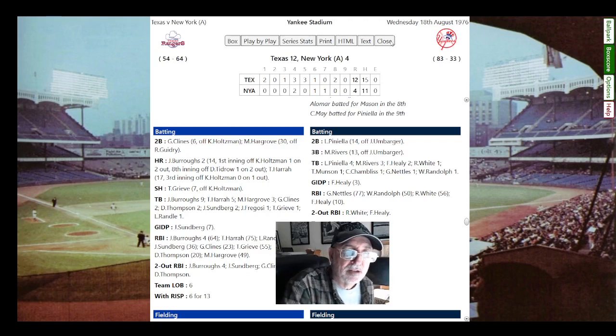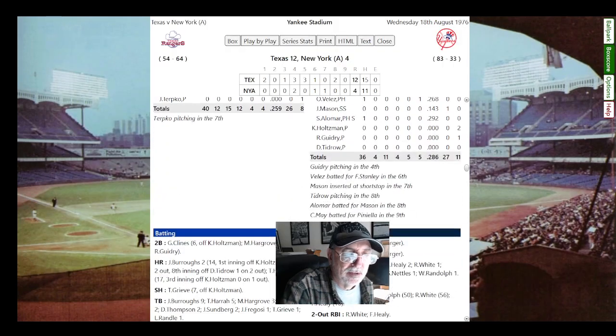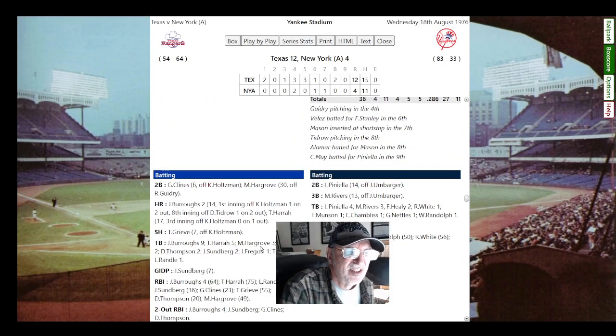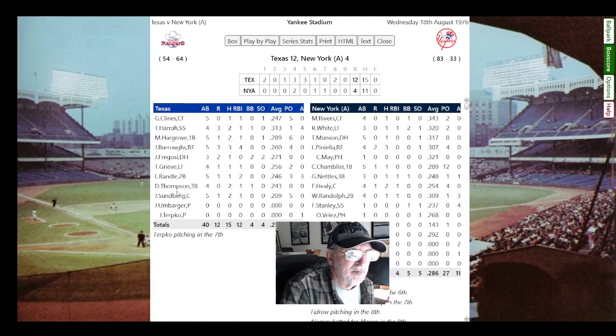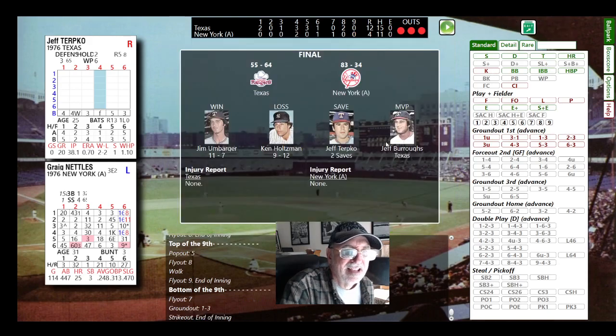So I usually like to check, make sure everybody's in there, check the field, check my pitchers, make sure my pitchers came in properly. Tidrow finished it for the Yankees, and Turpko is going 3 innings. I have that right. It's a strikeout to Nettles, and everybody should be in there correctly. And that's the ball game, my friends. Nettles strikes out, and the game is over.